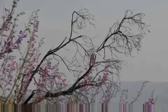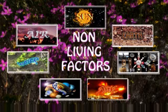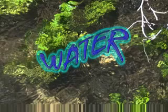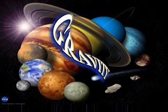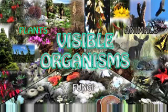This is a short introduction to the concept of Goldilocks ecology. It's a practical method to understand a habitat, a species, and a niche. Wherever you are, there are 9 factors that are acting together to make the habitat and the niche you occupy at that moment. 7 factors are not alive: sun, air, earth, water, gravity, time, and fire. 2 are alive. These are the biological factors.